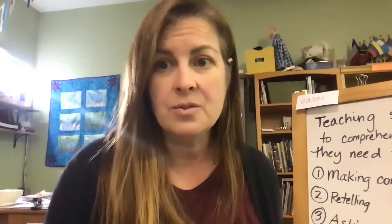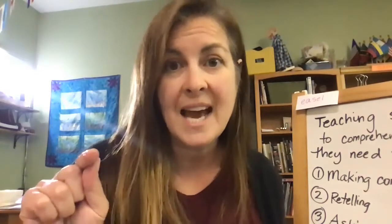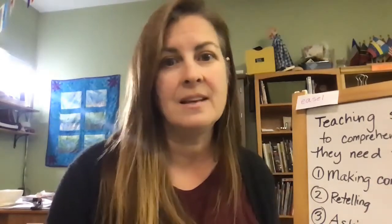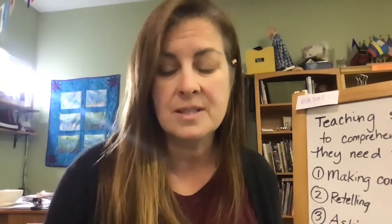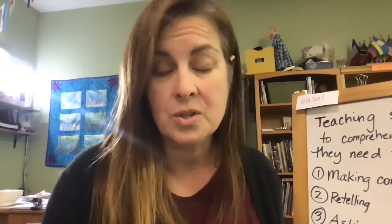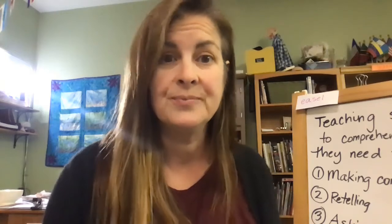They can retell the story to their moms and dads. You can say, make sure you go home and tell your mom and dad all about this chapter. That's so exciting. And then text your parents or send an email out and say, hey, just FYI, your child will come home today and retell this chapter to you.